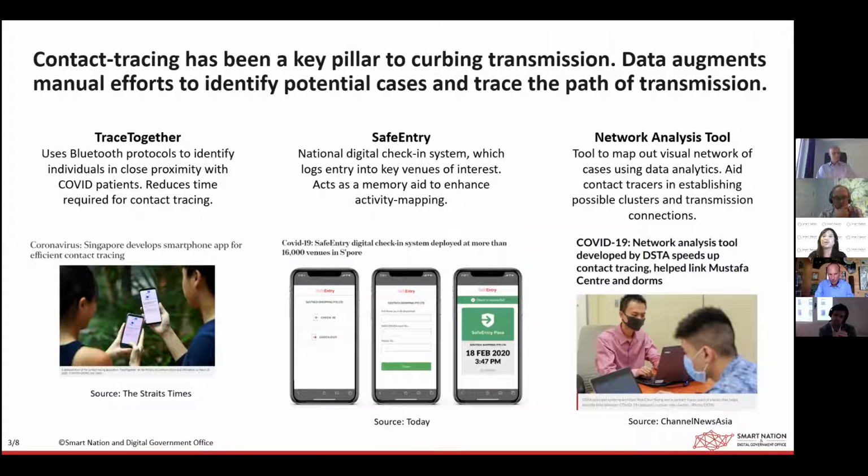I think Trace Together might be something quite familiar to a lot of us. Singapore, you might know, was one of the first, in fact possibly the first, to launch this application, where we used Bluetooth protocols to identify people in close proximity with COVID patients. The intention really was to identify people in close contact with someone who tested positive for COVID, including people whom that particular patient would not have known, strangers, for example, so that we can identify them quickly and quarantine them so that the disease doesn't keep spreading.